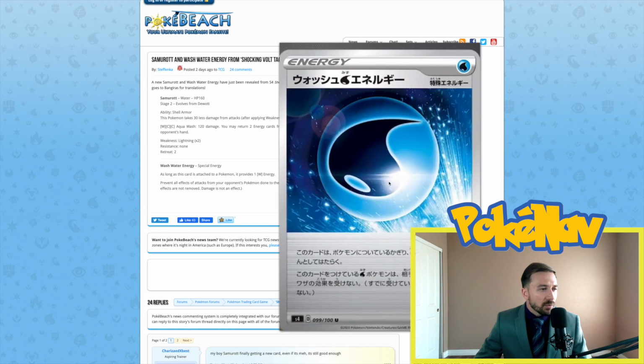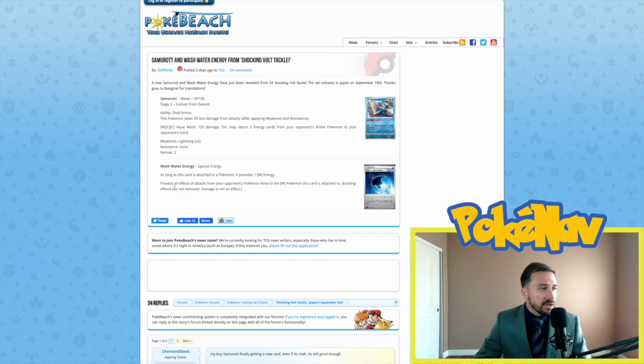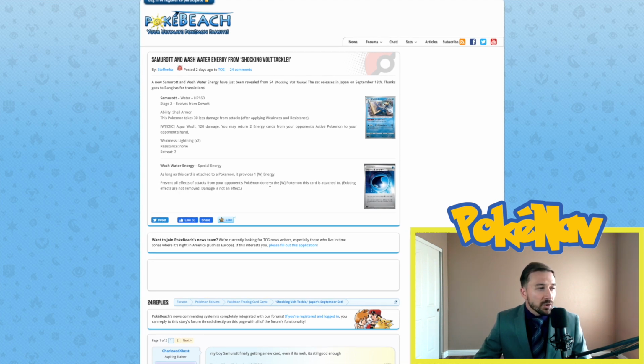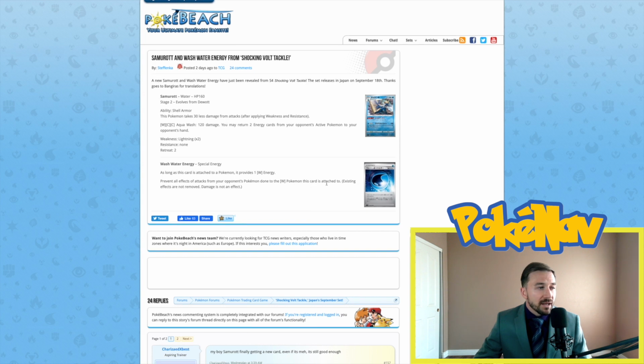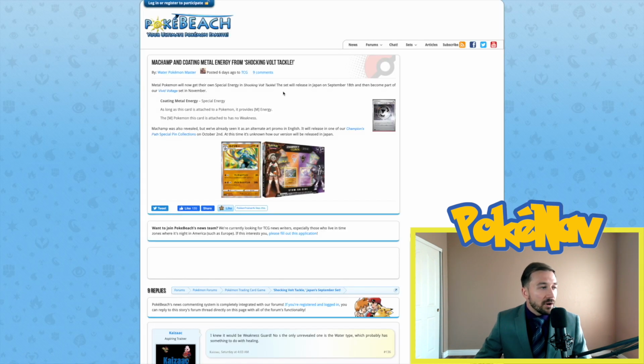And then the Wash Water Energy is pretty interesting. This will probably be a fairly playable card in the competitive scene. As you can see here, as long as this card is attached to a Pokemon, it provides 1 water energy. Prevent all effects of attacks from your opponent's Pokemon done to the water Pokemon this card is attached to. So pretty nice, honestly, and I think, like I said, a lot of people will probably have this card in their deck because it does seem highly playable. And moving on here, the next couple cards that we've got are a Machamp and a Coating Metal Energy.